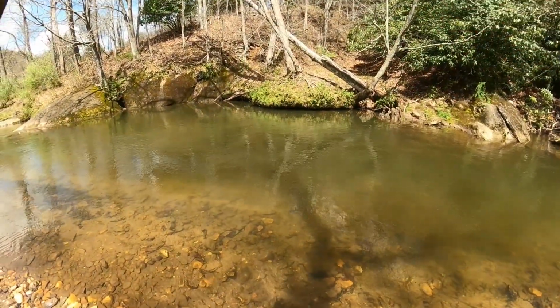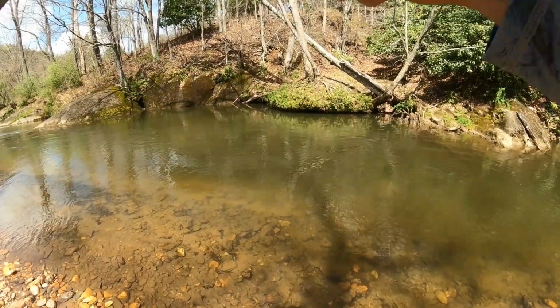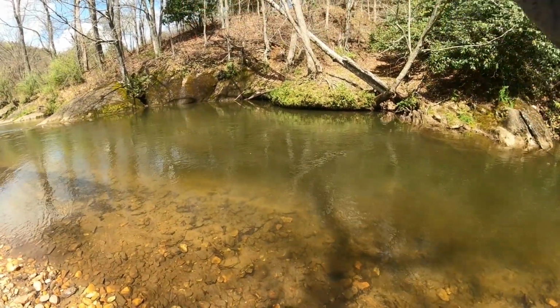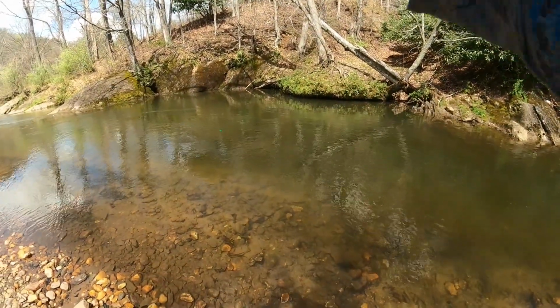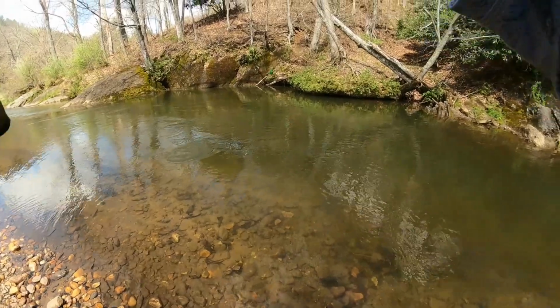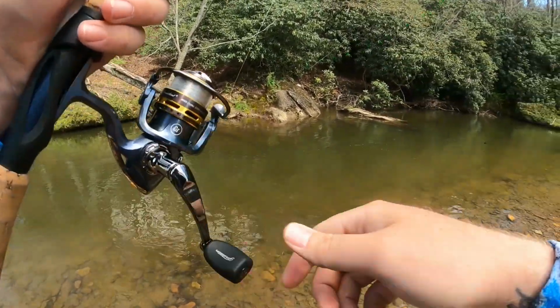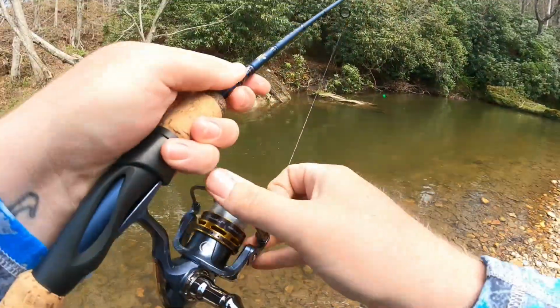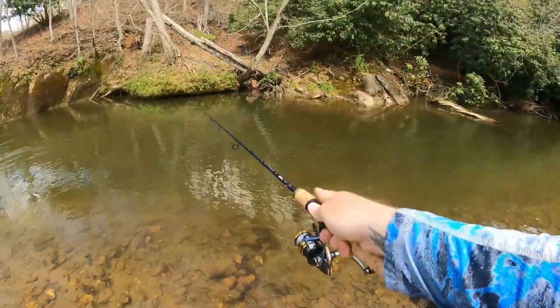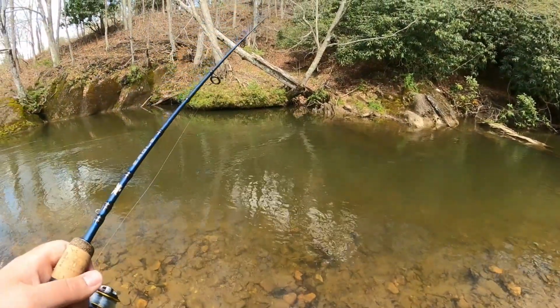Another one on. Unreal. Underneath the float. Fighting super hard. Oh, it was another brown. Man, I didn't want to jinx it, but that was another big brown. Dude, that would have been five slams if I could have got him to the net. Dang it, man. I didn't want to jinx it and say anything until I got him in the net, but oh well.